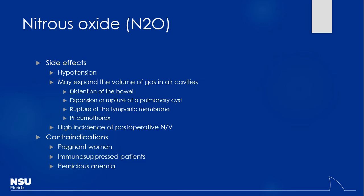It can cause, if you had things like the tympanic membrane with a lot of pressure there, expansion of that gas and potentially perforation. Pneumothorax potentially. So there's one thing you want to consider. If there's any case where the patient is under a lot of gas pressure in any kind of body cavity, this is not a great drug for them. And again, this is going to have a high incidence of post-operative nausea and vomiting. You do want to pre-medicate with something like Zofran.